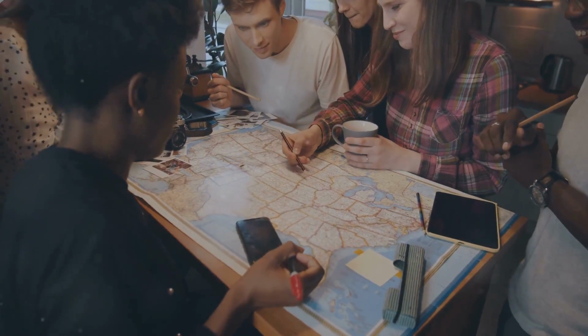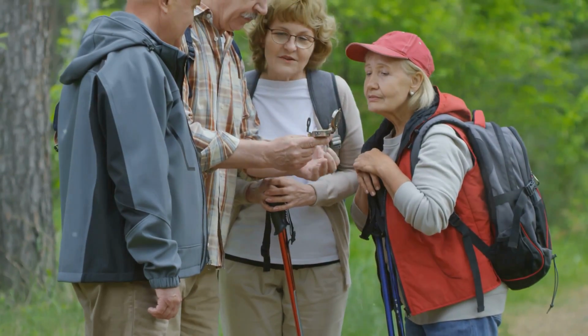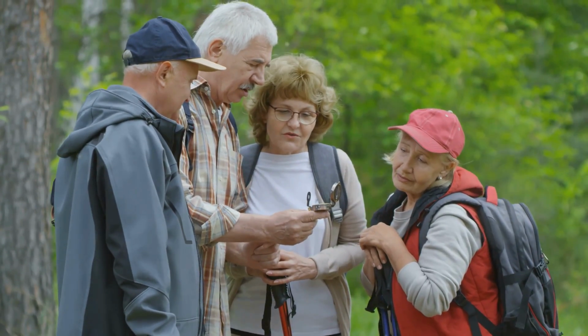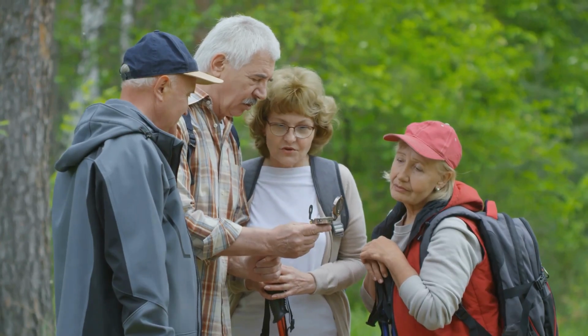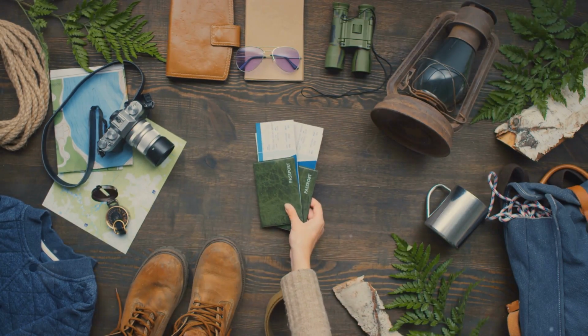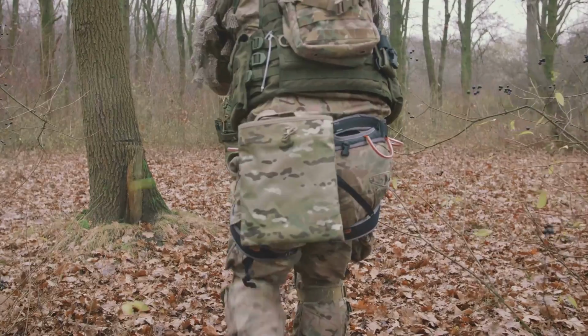Why are these items important? Because in a chaotic situation, staying in touch with your group, navigating effectively, and being able to signal for help are all critical for your safety. Communication and navigation tools ensure that you're not left in the dark, literally or figuratively.